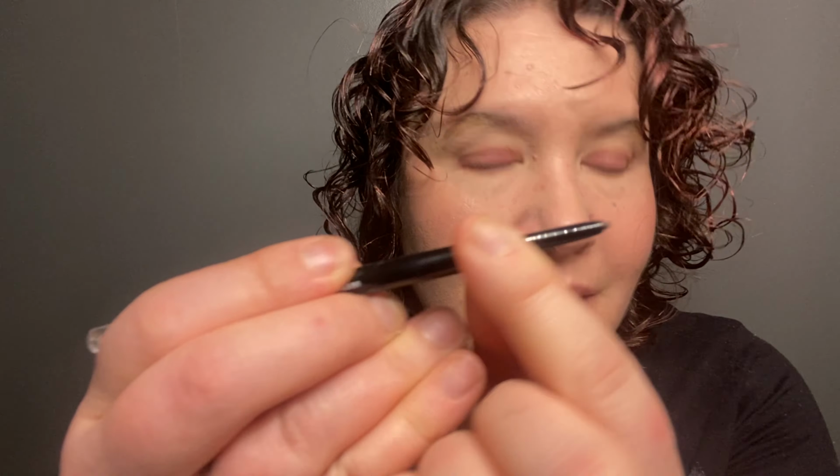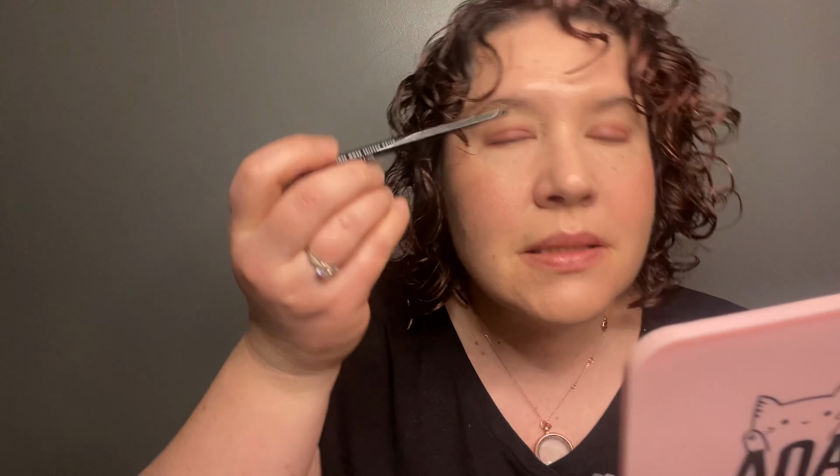I'm back, and now I'm gonna try, hopefully, to do the more precise lines with the e.l.f. Ultra Precise. And you can see this one's teeny tiny. And this is the pencil I tend to use the most. It's just I usually buy it in a different color. But I find that it really allows you to draw in your brows. Real small, fine.